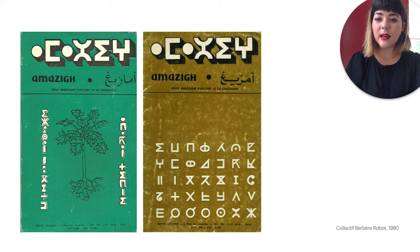Last but not least, we have these beautiful 1980s covers of a publication by the collective Berber Rabat, focusing on Amazigh history and culture, which is, to be honest, pretty revolutionary for the context of that time. So an important point in the history of Tifinagh is that this essentially very ancient writing system was only recognized legally by the constitution in Morocco on March 9th, 2011, which is right after a February 20th protest that rose along with the Arab Spring.